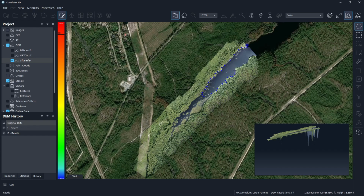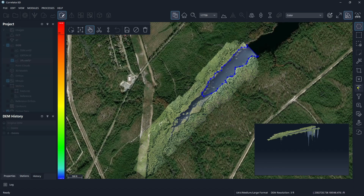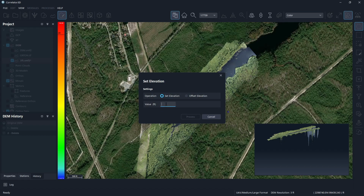Granted, you can do a couple of things. You can import a shapefile with the water boundaries in it. You could certainly do that. Or you can, again, just draw it in. So we're just going to draw it in. And we're going to set the elevation of that to, I think we were around 8.5 feet. So let's call it 8.5 feet.